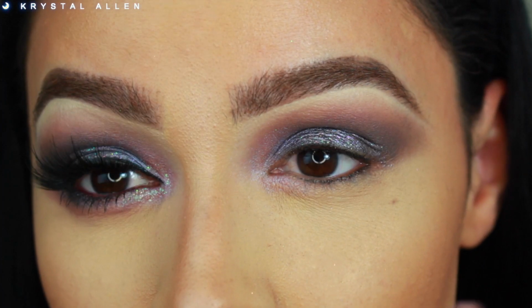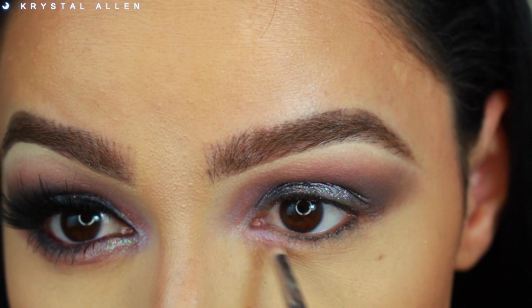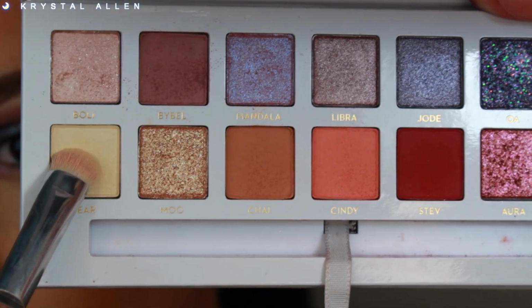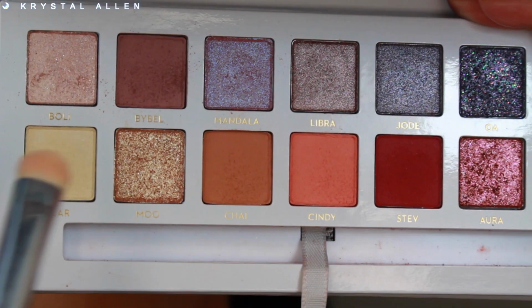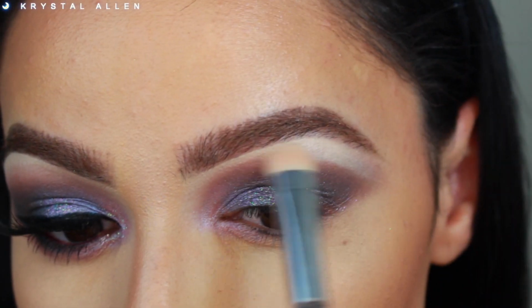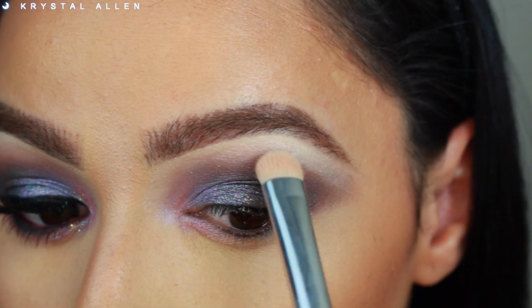Okay, so I'm just gonna dampen my brush with some Matte Fix Plus, and we're just gonna go a little harder in that corner so it really pops. That's such a pretty color. Okay, now we're going into Bare, which is kind of like a bone shimmery shade. It's not too shimmery though, not glittery or anything, but it's got a slight sheen to it. And we're gonna pop that on the brow bone. I'm just gonna really highlight the brow bone and make our brow bone look lifted.